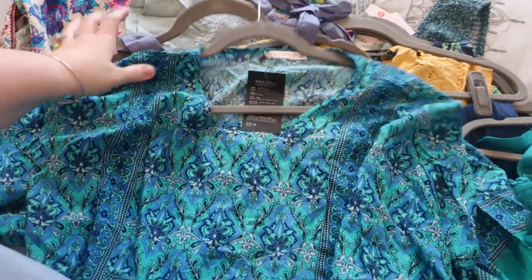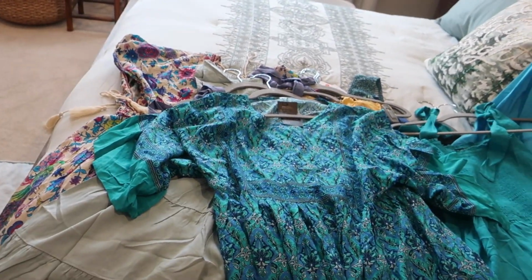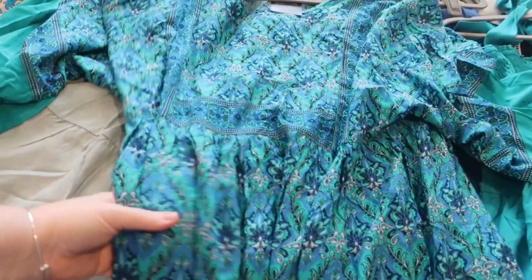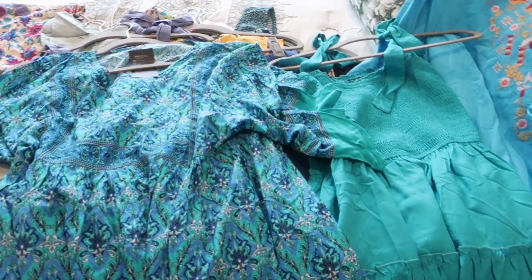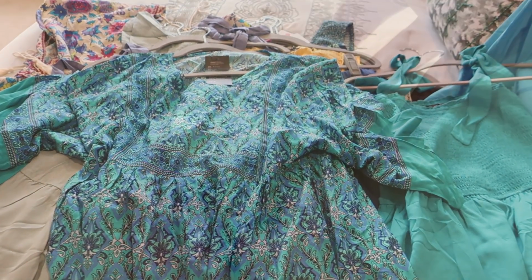So this is about a week's worth of stuff. I also need my travel outfits that I'll wear on the airplane, but most of that stuff's pretty wrinkle-free. A lot of these dresses that I get just come inherently wrinkled. So we are going to go ahead and start getting those steamed out and ready to go.